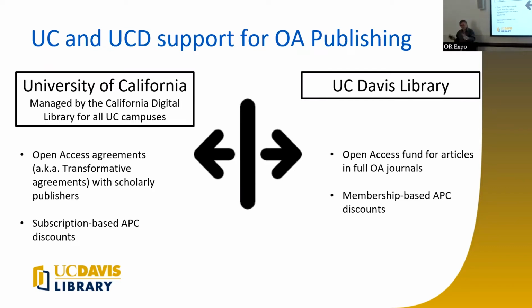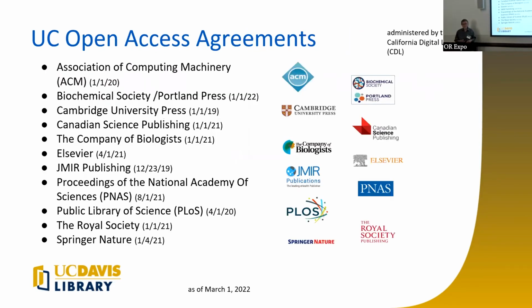The Davis Library, in addition, also provides support for open access publishing, because we are so great. So for articles in full open access journals that are not covered by one of the agreements, we provide an amount of money to publish your paper there. And we also have some memberships with publishers where authors from UC Davis get an APC discount.